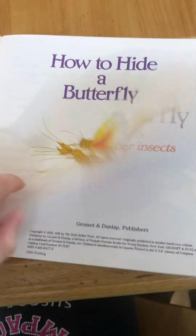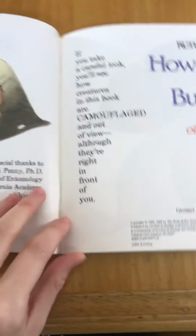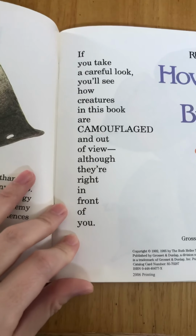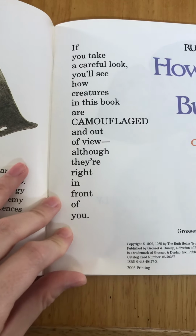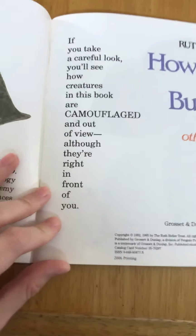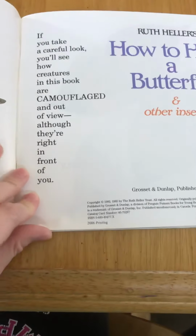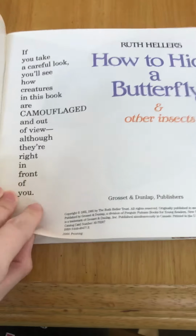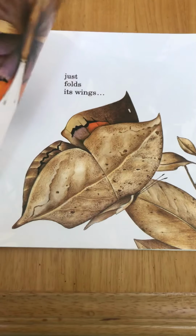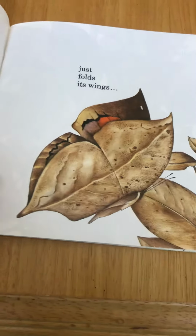I can open it with one hand. All right. If you take a careful look, you'll see how creatures in this book are camouflaged and out of view, although they're right there in front of you. And that is right. When they're camouflaged, when they're hiding, they are still right there. They're just hard to see. Let's see how many animals in the book we can find once they camouflage themselves.